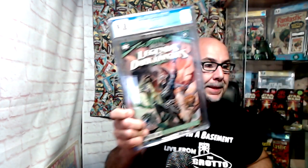Next book. These two come as a pair, right? Almost the dynamic duo pair, okay? We're going to start with the Dark Knight's Death Metal #1. The first appearance of the Robin King, right? And then when you have this, you've got to have the variant. So, regular, variant, 9.8, first appearance of the Robin King.